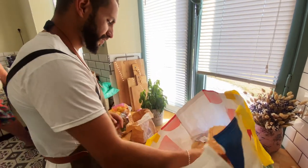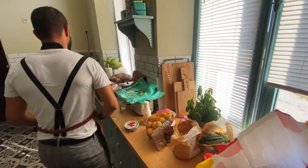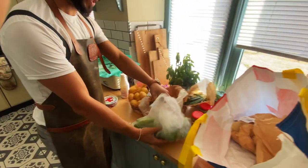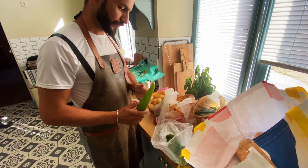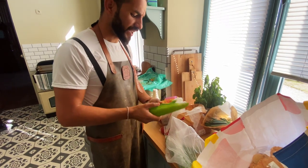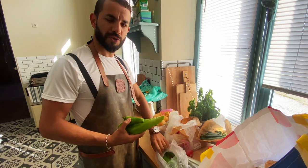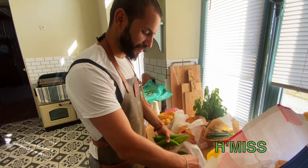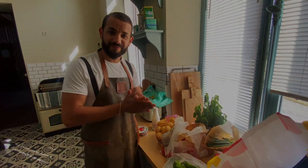Oh yeah, avocado. And then I have some tomato here and some, what is called this? Looks like a very big chili. Yeah, chili to make some special salad which is called hummus. It's an Algerian one also. Okay then, let's do the work.